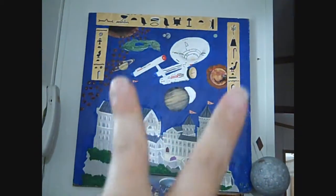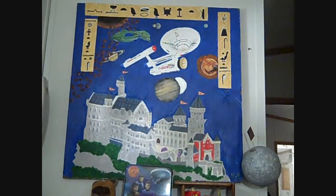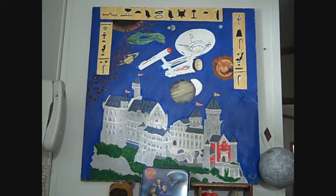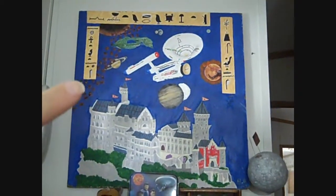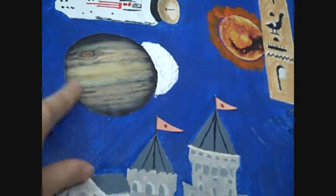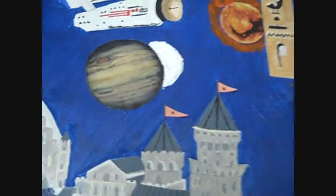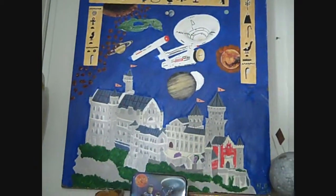They actually do say something in hieroglyph, and of course these are just things that interested me. It was supposed to be something to do with dimension. You had to do something three-dimensional, so my asteroid turds actually have texture here. And then that was out of a magazine or something, and then the little flags kind of do that. So that was my fascinating painting there.